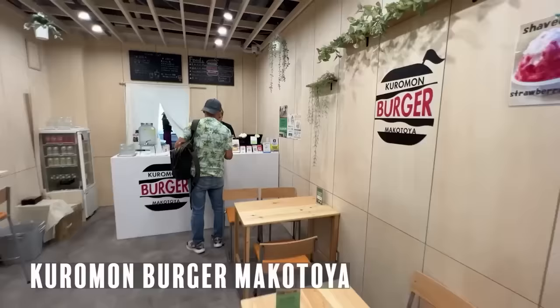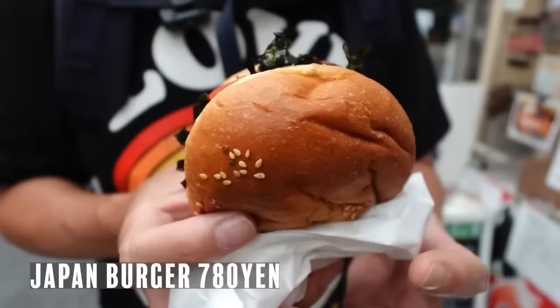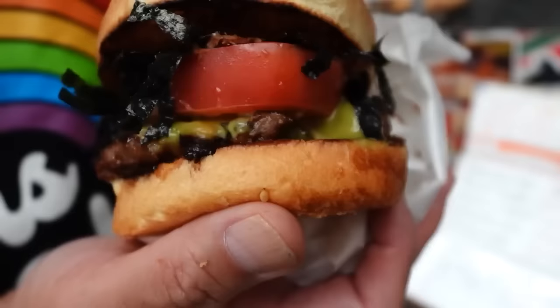This is Kuromon Burger Makotoya. They sell these really unique burgers. We got something called the Japan Burger. This is it. It's incredible looking, and it smells really unique. This one has nori, tomato, and there's also some bonito flakes, as well as, you said green sauce? That's their wasabi sauce.